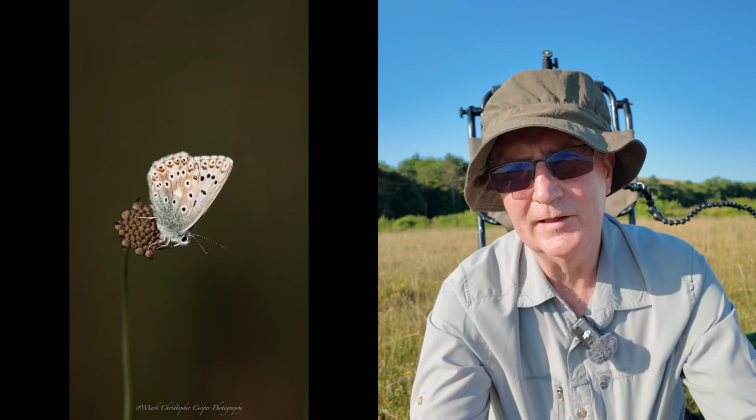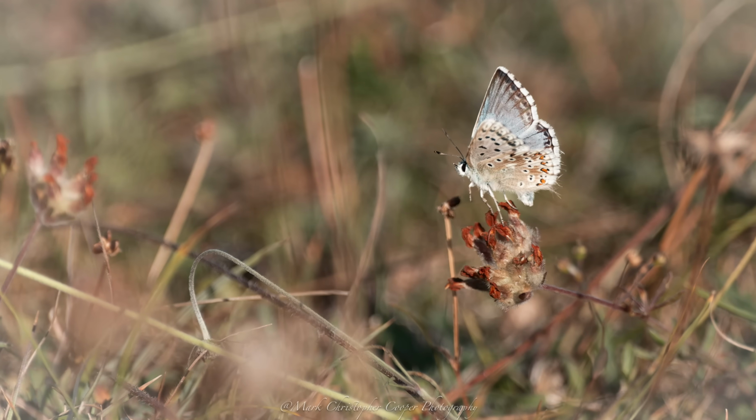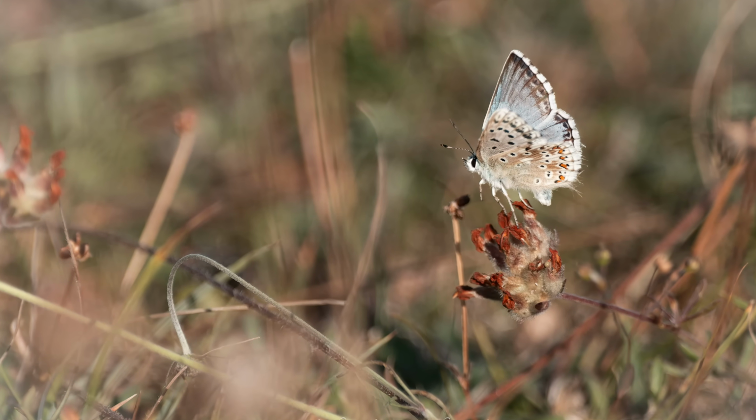If we're going for a static shot of a butterfly, 1/250th of a second is probably fine. If it's a windy day, go for 1/1000th of a second. But if you're going for flight shots, you're looking at 1/4000th of a second minimum to get the butterflies in flight. So yeah, there we have it.